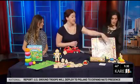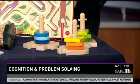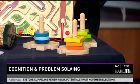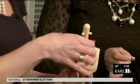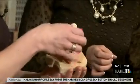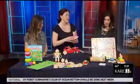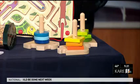And then finally, we have cognition and problem solving. We have this peg puzzle here, and I have one piece of it with me because I wanted to show exactly how you work it. You have to twist the pieces to get them on and off. And then it also has color matching and fitting the actual pieces of the board together. So it's got so many dimensions. Wonderful toys that all kids could use, not just kids on the autism spectrum.